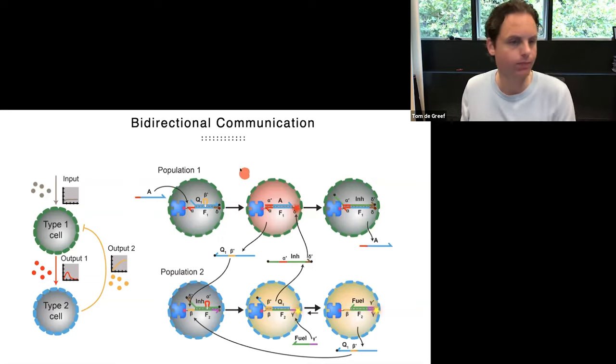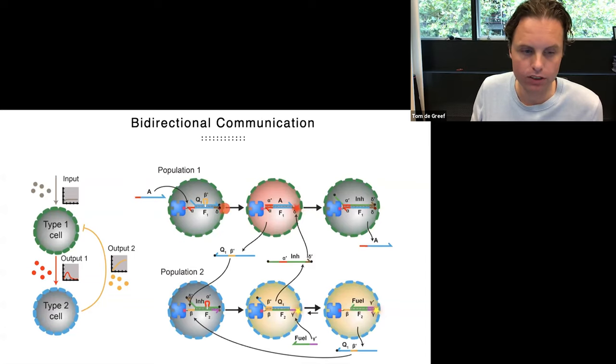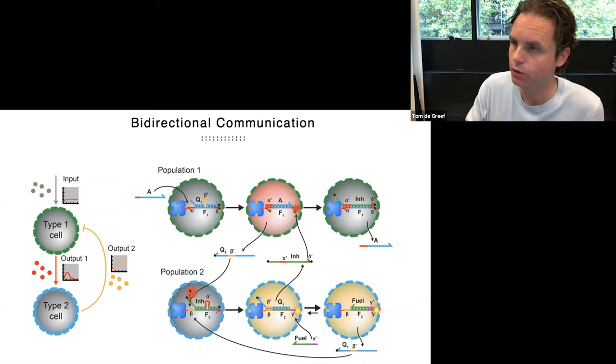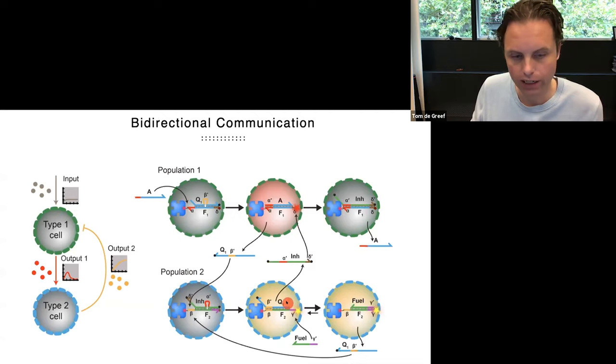So we have two populations again, population 1 and population 2. We now send an input to population 1. It can go in, bind to the toehold, and kick out Q1. Q1 also contains a quencher, so now that the quencher is kicked out, it becomes red. This Q1 can now go to population 2, very similar to what I showed you in the cascade. It can bind to the toehold and kick out what we call the inhibitor strand, INH. So population 2 becomes yellow.